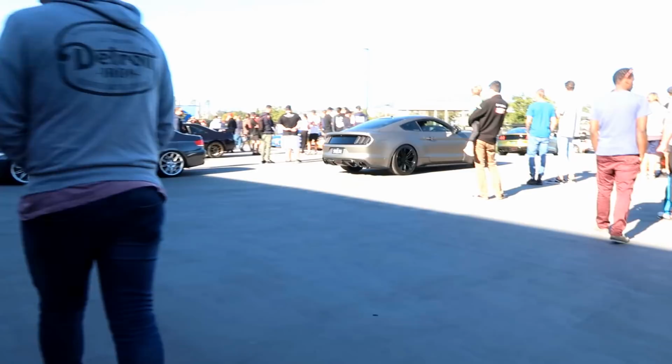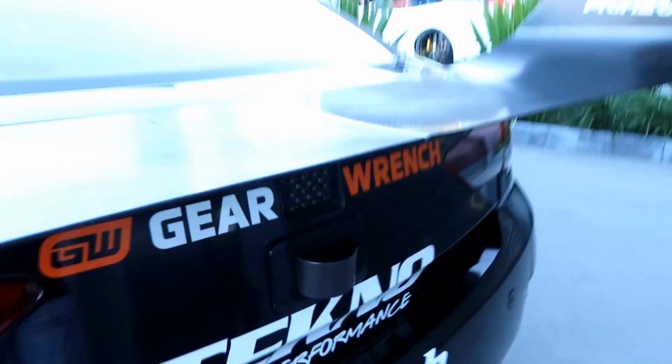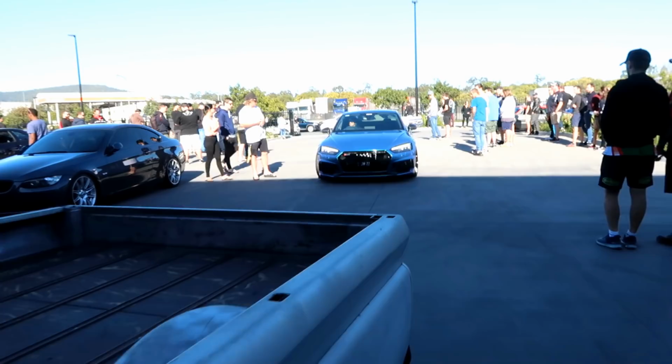We also have one of the new ZB Tekno Commodores here that are going to be used in the V8 series. These are very cool. I didn't actually realize, but they all have a carbon fiber wing on them as well. So cool. New favorite color.